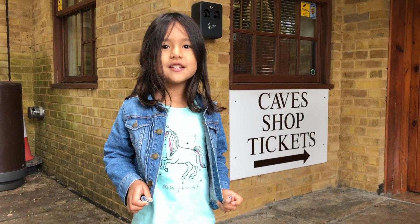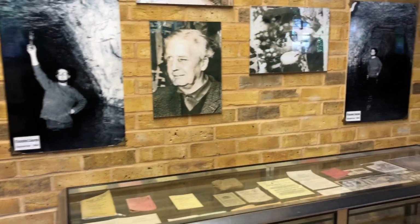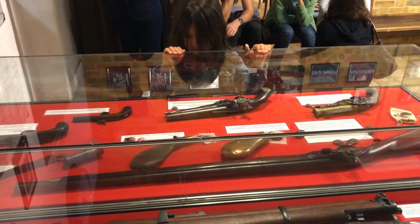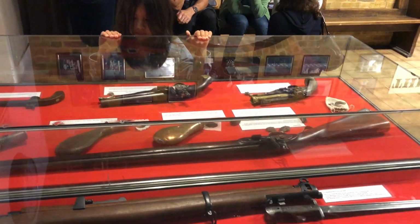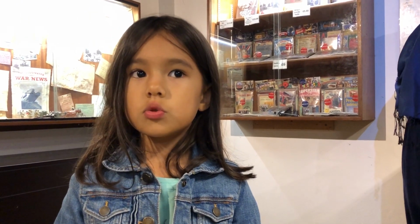Be exploring Chiselhurst Cave. The cave was used as a shelter during World War II.